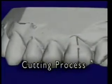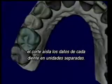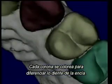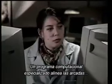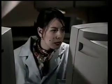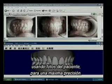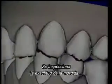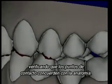To begin, the cut process isolates data for each tooth into separate geometric units. Each crown is painted to distinguish between tooth anatomy and gingival tissue. A specialized computer program aligns the arches. Then the occlusal relationship is manually adjusted using patient photos for maximum accuracy. The bite is checked for accuracy by verifying that contact points match the anatomy.